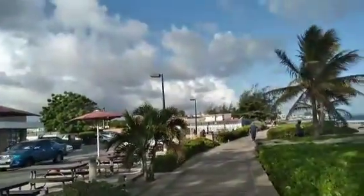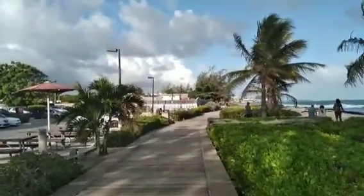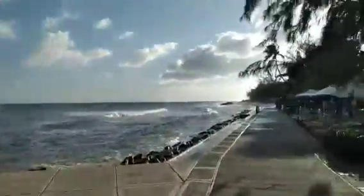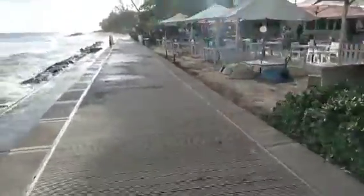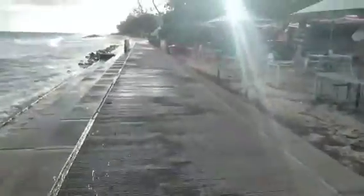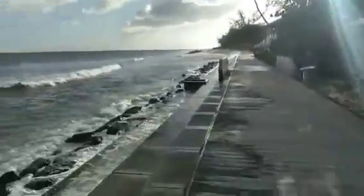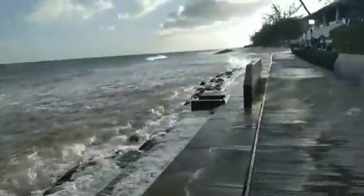It's scheduled to be built, but it's not being built. You can see lanterns from here as well, which is along Hastings main road. I'm heading in a northern direction. This Richard Haynes Boardwalk was opened to the public on the 29th of January 2012 by the then Prime Minister, Freundel Stuart. You can see some beachfront restaurants here as well. And this is all the coast of Barbados. This is Hastings Beach.